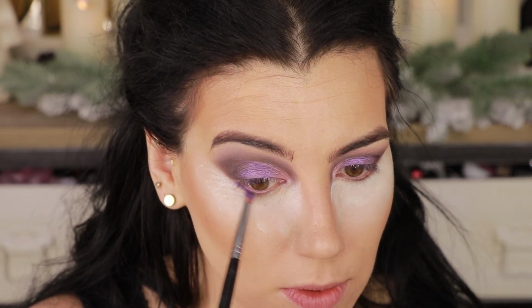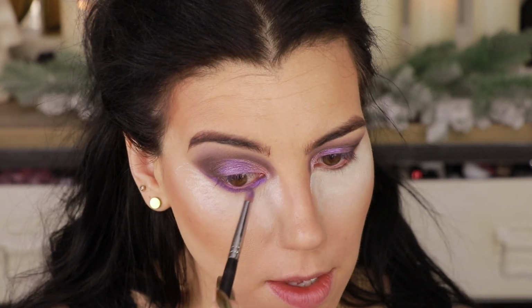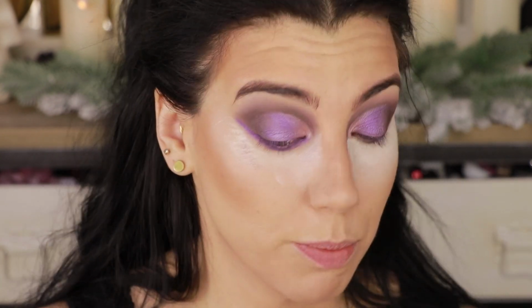It's so difficult for me to say auntie because where I grew up, we say aunt. So I would say aunt. And I know that that's wrong, but it just feels right, and saying auntie feels so weird. I'm gonna run that underneath the whole lower lash line. For some reason, that color is burning my eyes.